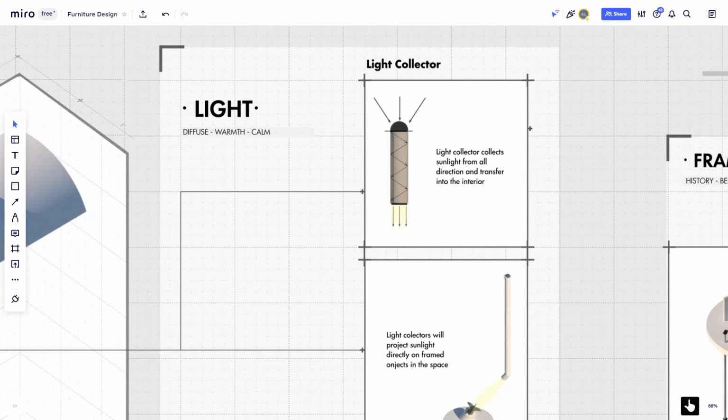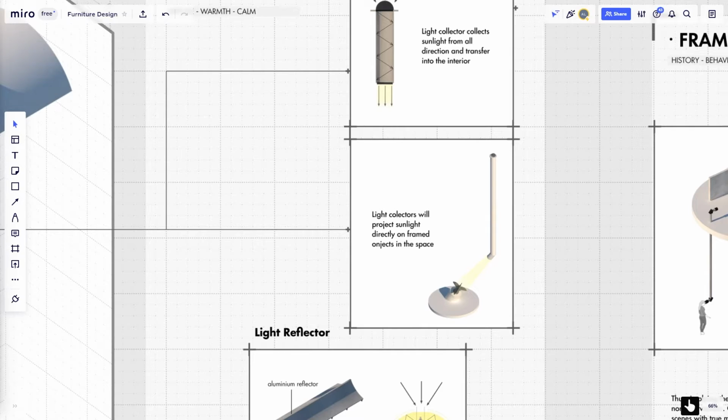First one being the light collector. So the light collector is a piece of technology that collects sunlight from all directions and projects it into the interior space through a tube of aluminium. And the way these light collectors are positioned and placed in ordinary space is that the objects within the space will receive lighting no matter the time of the day.